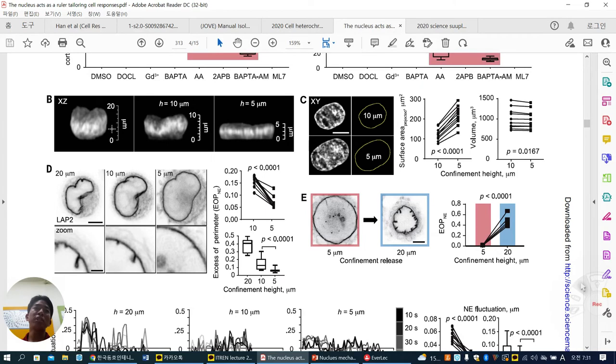So when they check the nucleus, the cell is around 20 micrometer, but the nucleus is around 18, like that, then 10, 5. While the cell is compressed, the nucleus is also compressed. In that case, what happened? The cell 2D projection is enhanced. But the cell volume doesn't change. Okay? And then we are very interested.